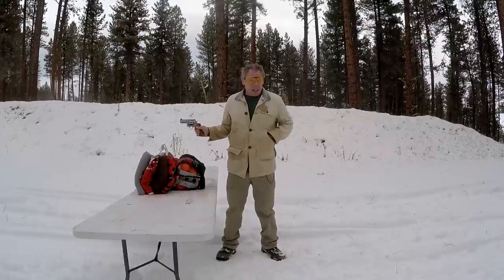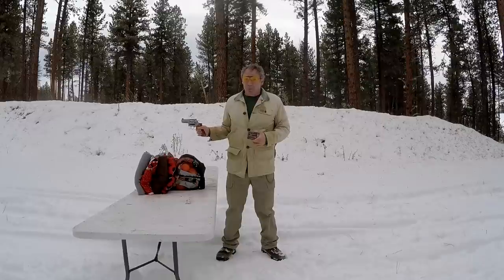I'm going to shoot the meat target with our Ruger GP100 caliber 44 Special, and I have it loaded with Spear Gold Dot 44 Special 200 grain jacketed hollow point. And I'll shoot from 7 yards.